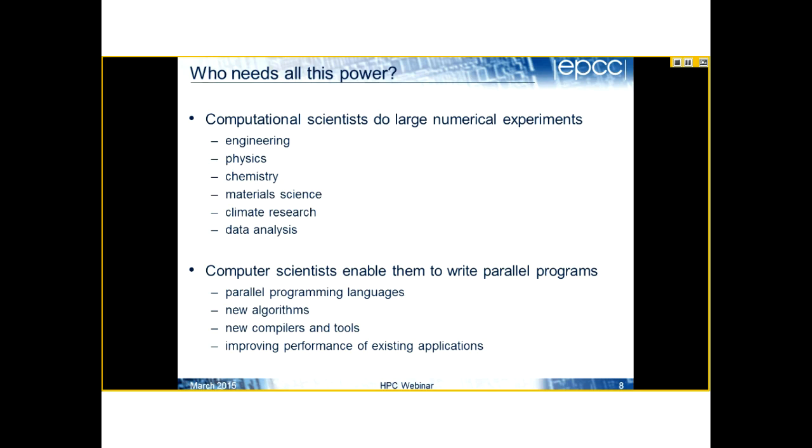When you switch on the TV and you see a weather forecast for tomorrow, that has been generated by a very large parallel program running on a dedicated parallel supercomputer down at the UK Met Office in the south of England. However, the other community important for high-performance computing is computer scientists who work on enabling people to use parallel computers. So they develop new parallel programming languages and libraries. They might develop new algorithms, new ways of using parallel programming, new compilers and new tools. Or you might come to them and say, look, I've got this parallel program, but it doesn't run very fast. The computer science community can go away and optimize that.